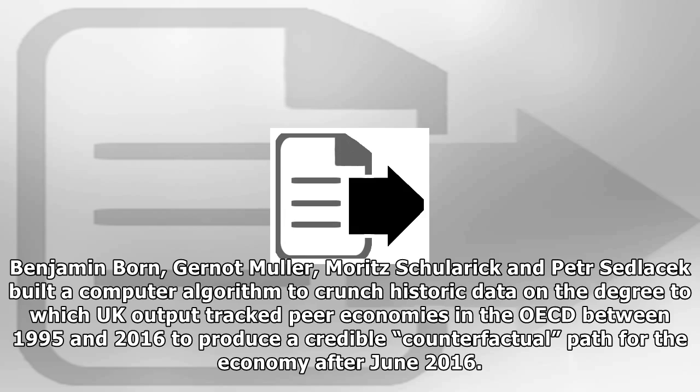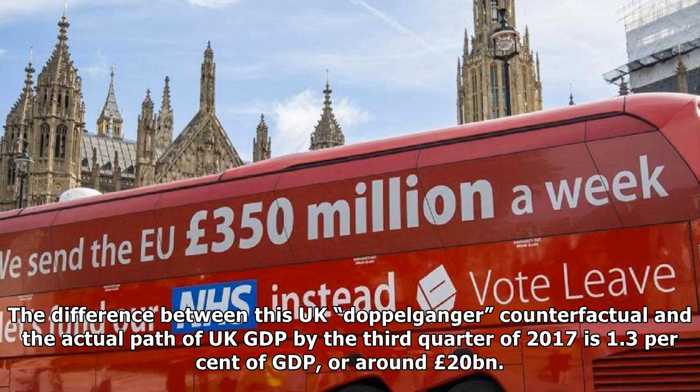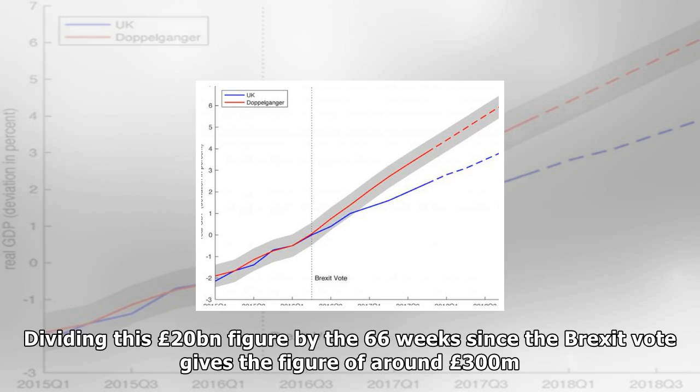Benjamin Bourne, Gernot Müller, Moritz Schularic and Petr Sedlacek built a computer algorithm to crunch historic data on the degree to which UK output tracked peer economies in the OECD between 1995 and 2016 to produce a credible counterfactual path for the economy after June 2016.